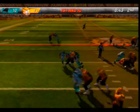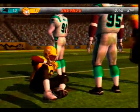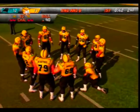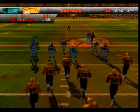Throws it, and it's complete. Rasby is there for the tackle at the 40. Any first down play needs to yield some kind of yardage. You don't want second and long too many times. 2 yard gain. Second and eight coming up here.